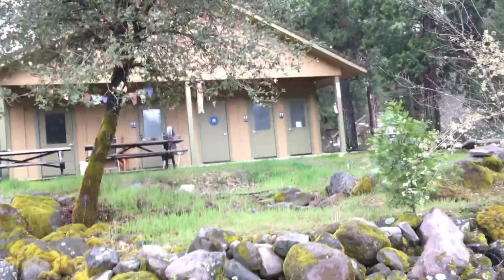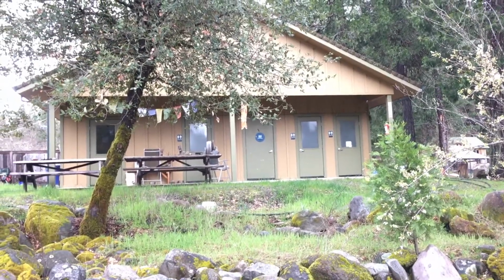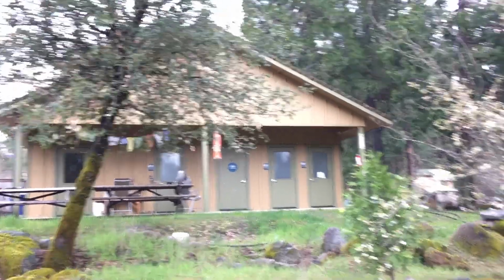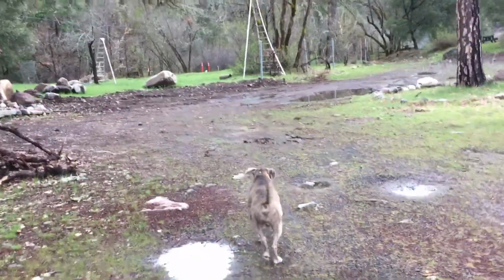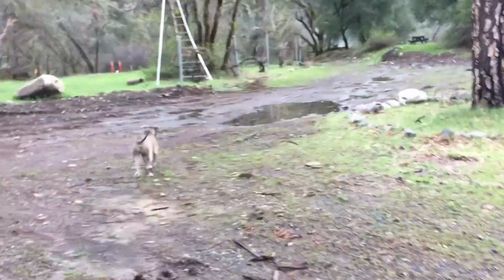Here's the WC again. It's got 4 toilets on this side, those 4 doors on the right. The door on the left is the kitchen. It has 4 separate little toilet rooms. And on the other side it has 4 shower rooms. So I'm a little stoked because it just stopped raining. You can see all these big puddles.